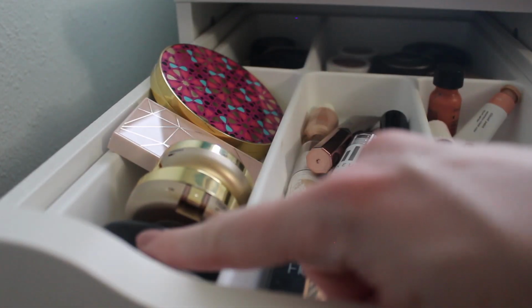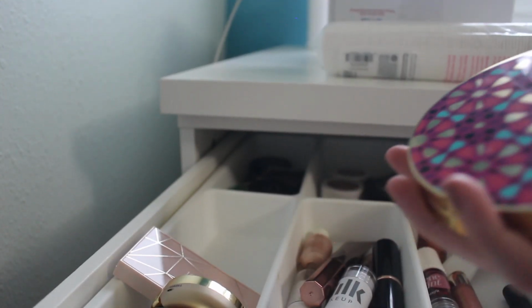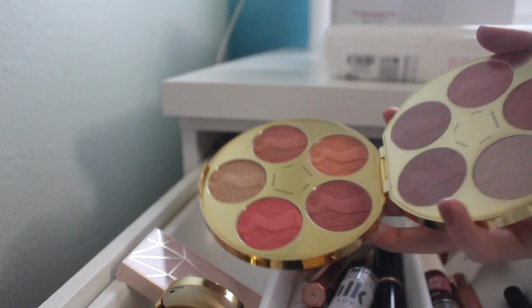Moving on to right here, this is all my powder blushes. This is my Tarte blush book from 2017, 2018. It just looks like this. I keep my face palettes normally with my other palettes, but I want to try to get more use out of this one. I almost just dropped it. So I thought it was better to keep it up here. So that's where that is.